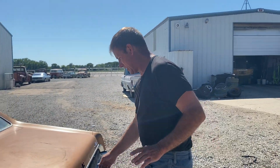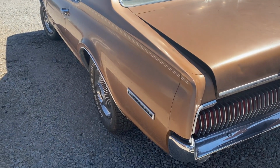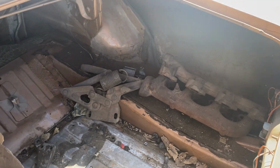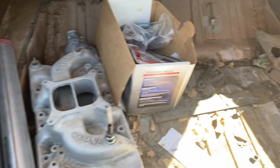We'll come around the back. The trunk lock mechanism is out of it. I think it's laying in here, but it is out of it. We'll take a quick look in the trunk. We've got some extra parts in the trunk that go with it. There's a 4-barrel intake that somebody had for it. There's one of the hood hinges.